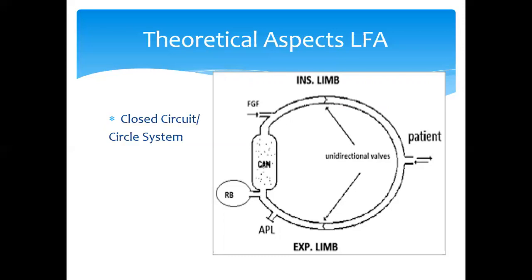The basic configuration of the FGF, the can, the reservoir bag, and the APL is not very hard and fast as to where you keep it, as long as it is between the two unidirectional valves. So our main aim is to have the patient end on one side, the machine end on the other side, and the two unidirectional valves.